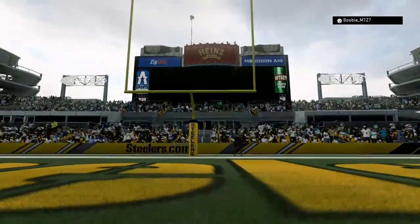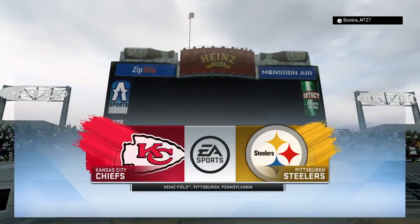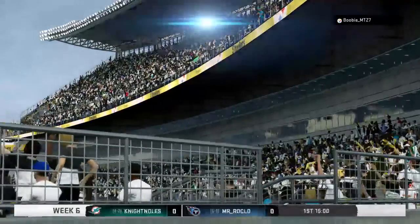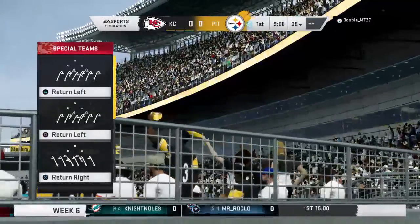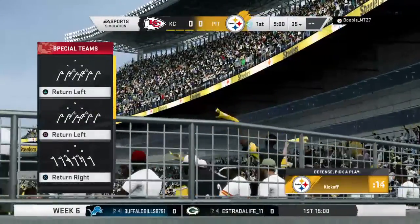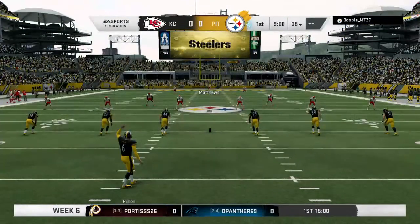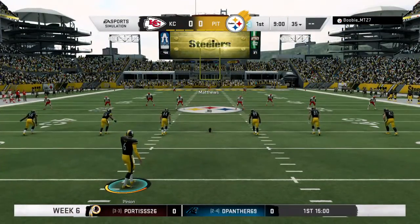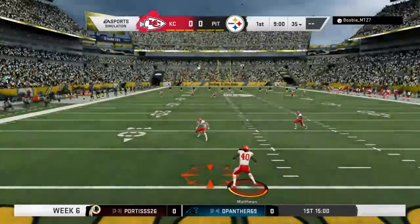Right at the convergence of the Three Rivers on Art Rooney Drive, we welcome you to Heinz Field in Pittsburgh, Pennsylvania. The scene a few moments ago, here it is. It's unlike any other in sport as both teams made their way out of the tunnel. These folks are fired up as their guys are ready to do battle between the Kansas City Chiefs and the Pittsburgh Steelers.